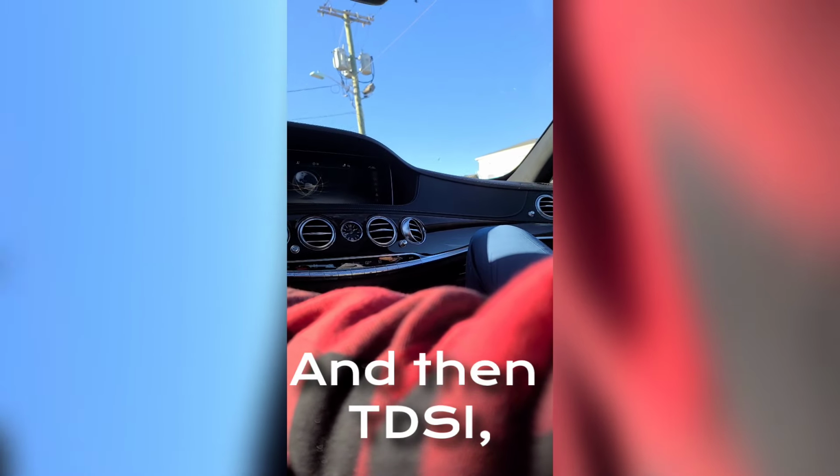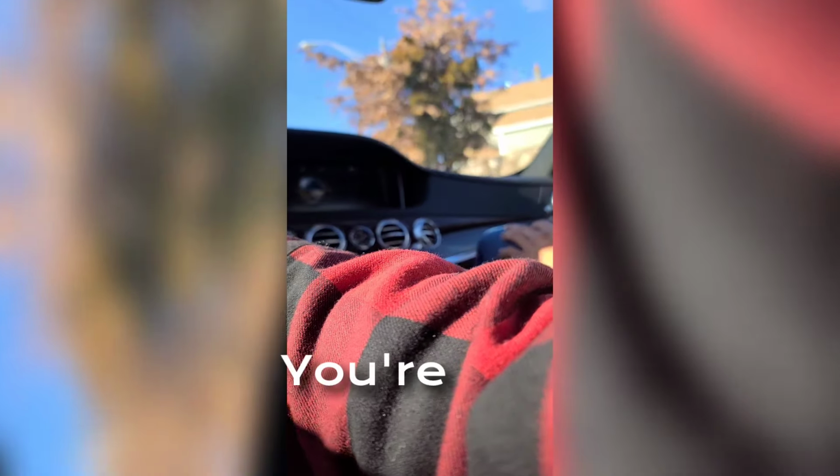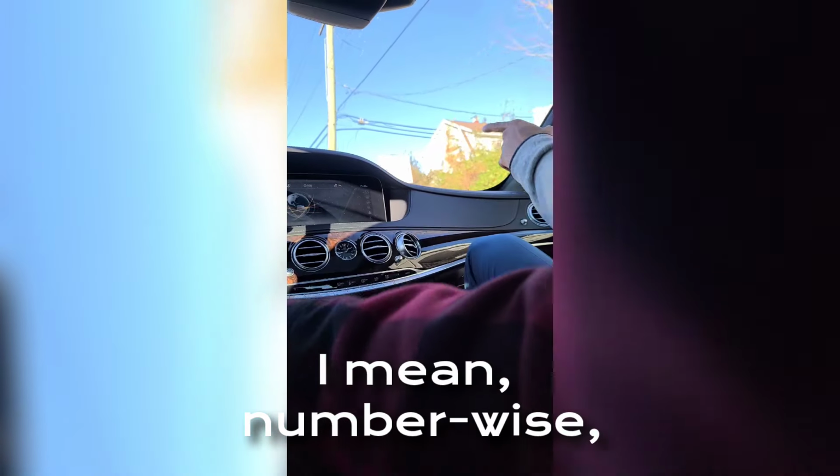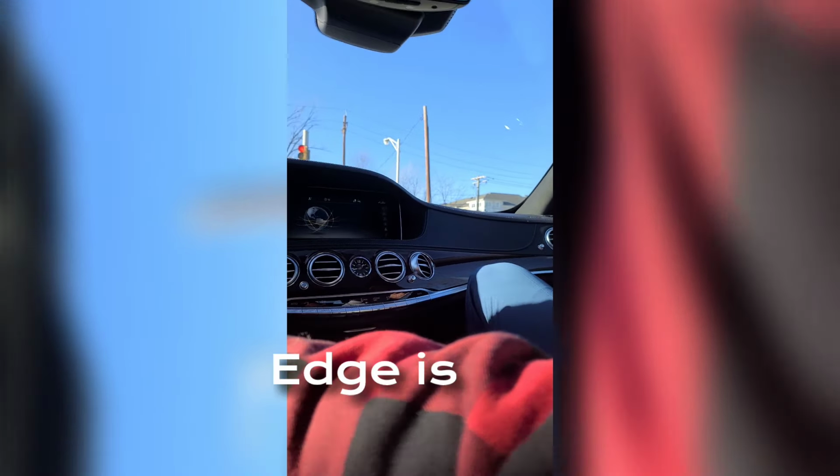Then PDI, which is pre-delivery inspection. If anything was done to the car when we received it, they'll add a pre-delivery inspection. Okay, you're not saying any numbers here. That's the most important part. So, I mean, number-wise, it all depends on the car. So he would give it to me. Okay, I got you. He would give me the numbers, but GPS is typically like 1100. Etch is like 695.